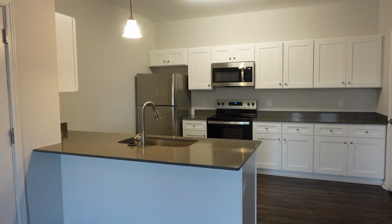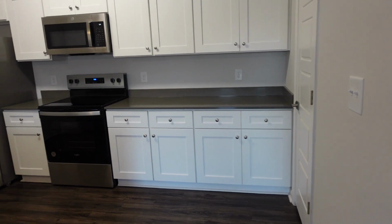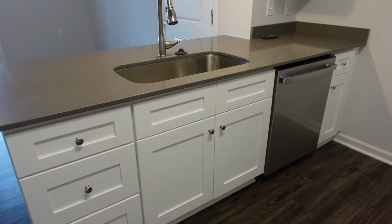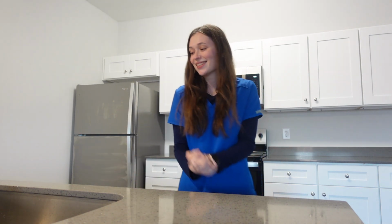And this is the kitchen. When you turn around from the living room, you get the amazing kitchen. Look at how big the kitchen is. It is actually crazy, especially for an apartment, where it has all these stainless steel appliances. This right here is most likely one of my favorite areas. I love it. It is huge. I mean, look at the sink, you guys.